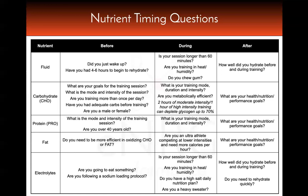For fat, really the question beforehand is, do you need to eat fat before a training session? Well, it kind of depends on what you're trying to do in terms of that session. Are you trying to be more efficient in using carbohydrate or using fat? Because once you start consuming carbohydrate in that pre-training feeding window, you're actually going to utilize more carbohydrates and turn down your fat burning response. So if that's your goal, that's the glycogen maximization, then you need to stick with that.